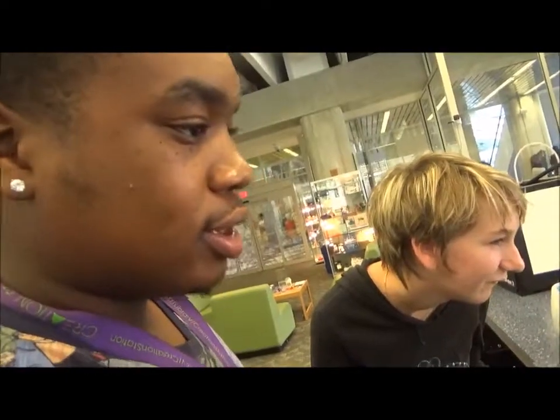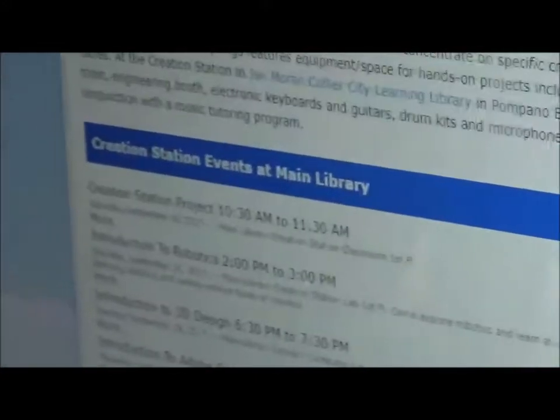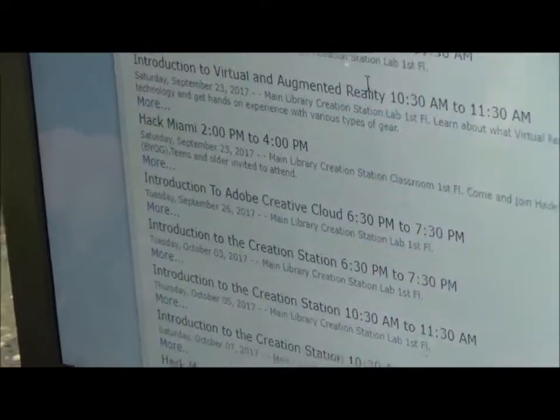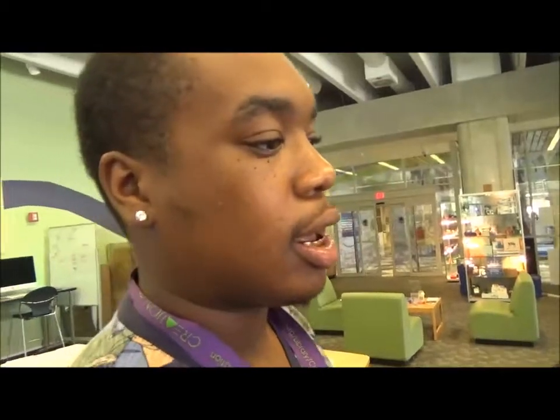And this is the Creation Station website where we show the classes that we teach for free. We teach 3D printing, 3D designing, Adobe Creative Cloud, virtual reality. We have all different kinds of classes, all for free. So you just go to the site and you'll be all good. Creation Station at Broward.org. Thank you for coming to the Creation Station.